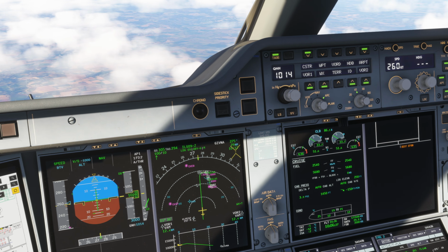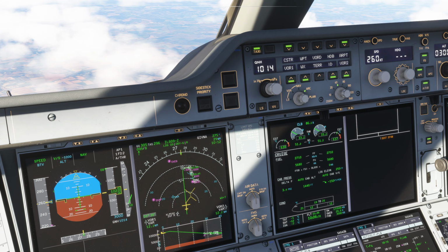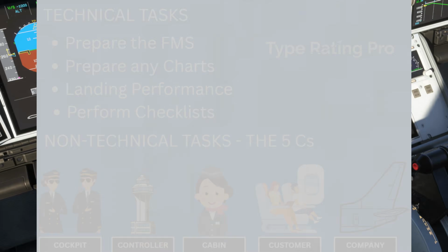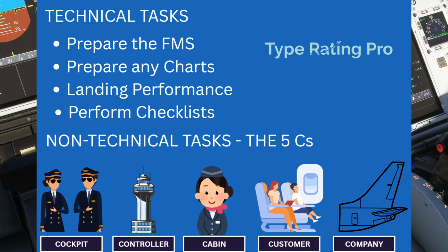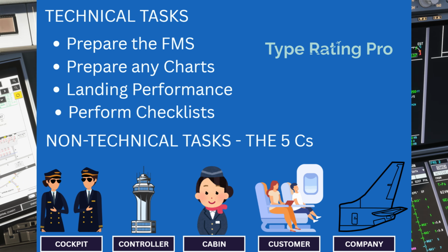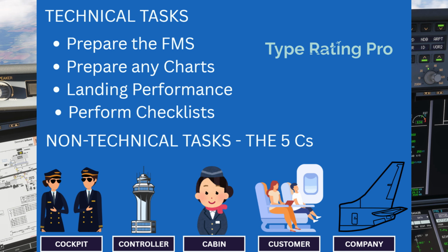Managing a diversion is very similar to managing a failure, especially when it comes to task management. We can break it down into technical and non-technical tasks. On the technical side, that includes setting up the FMS, preparing the charts, completing the landing performance, and running the required checklists, all of which we're doing as needed.